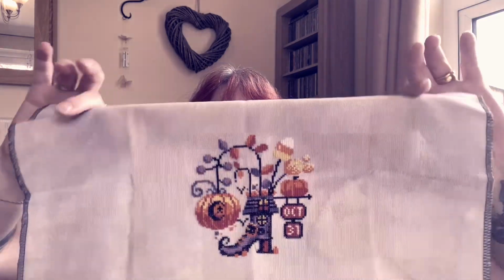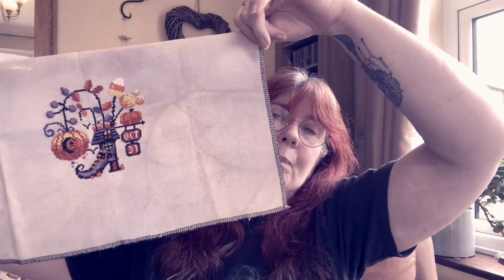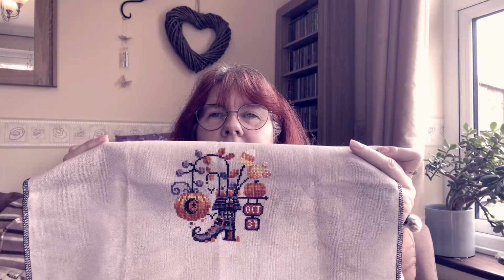And she gave me the chart on what threads were left. The fabric is actually from Embroiderer. Probably not much point giving the information about it since Embroiderer is no longer in business. But yeah, that was a fun little stitch. That's all the cross stitch.